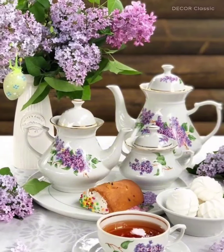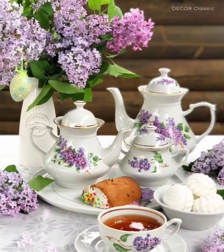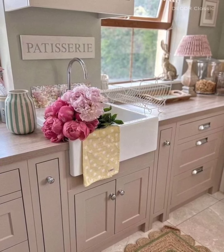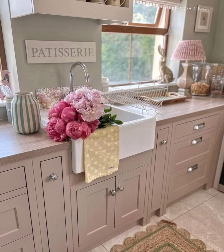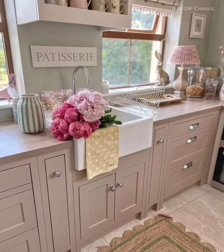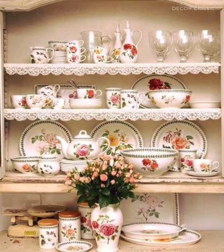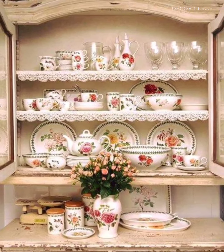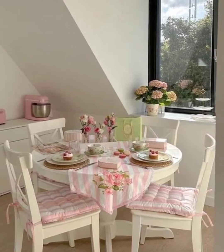A hallmark of Shabby Chic cottage decor is the use of distressed furniture and whitewashed finishes. Learn how to select and repurpose vintage pieces or even distressed new furniture to achieve a weathered look. Whitewashing techniques will be explored to add a touch of rustic charm to your finishings.